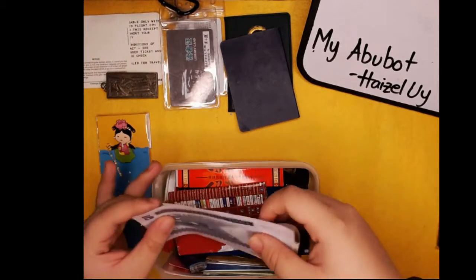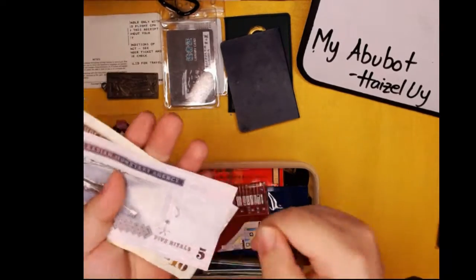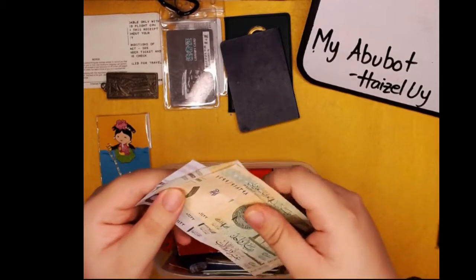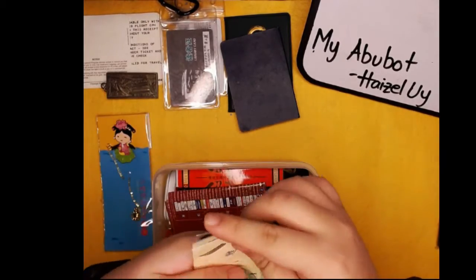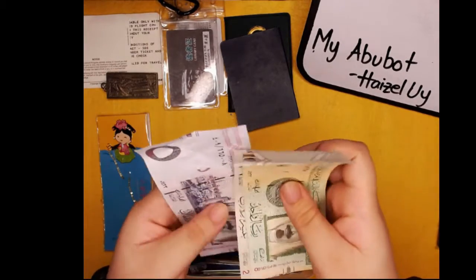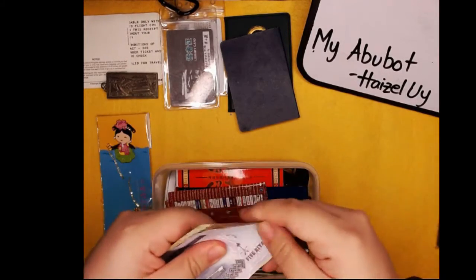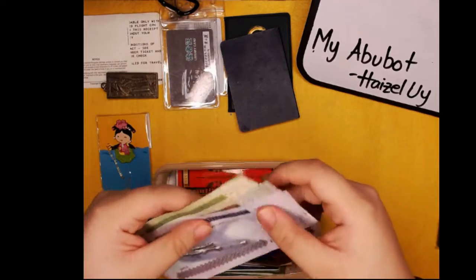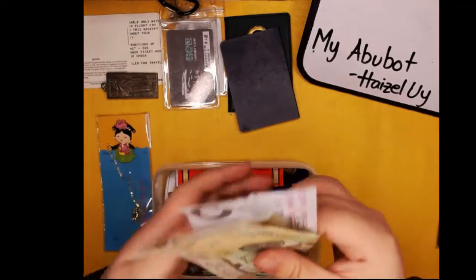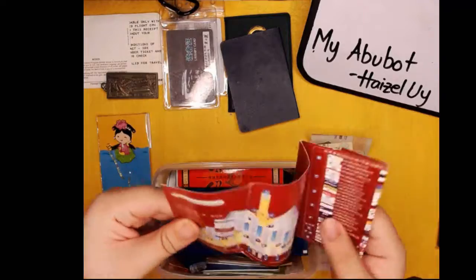And here are some Riyadh money. My sister gave this one to me since she's working in Riyadh. There, she told me to put it in the wallet that she also gave me as a lucky charm. Oh my, there's some parts of it that is no longer crispy. Alright, so 1, 10, 5. And yeah, it was kind of a lucky charm. I never ran out of money.